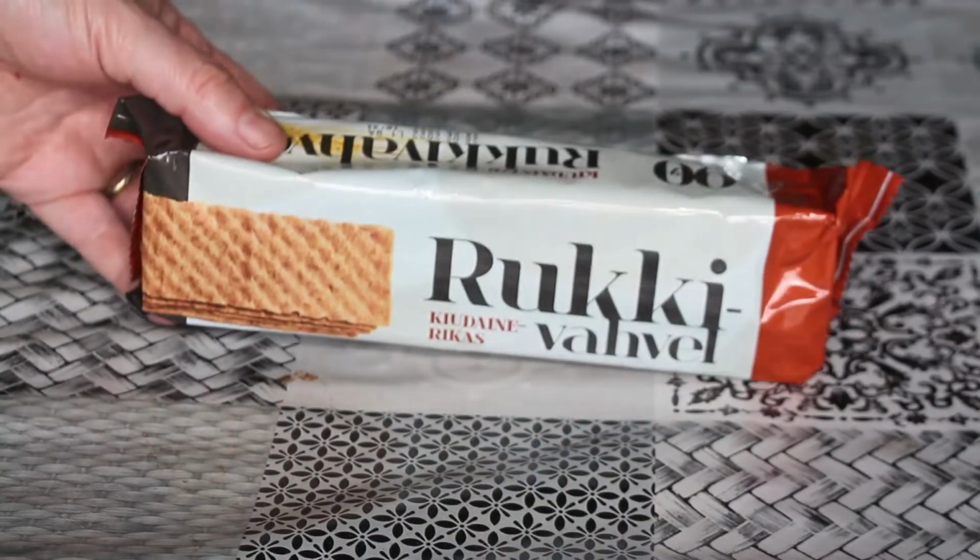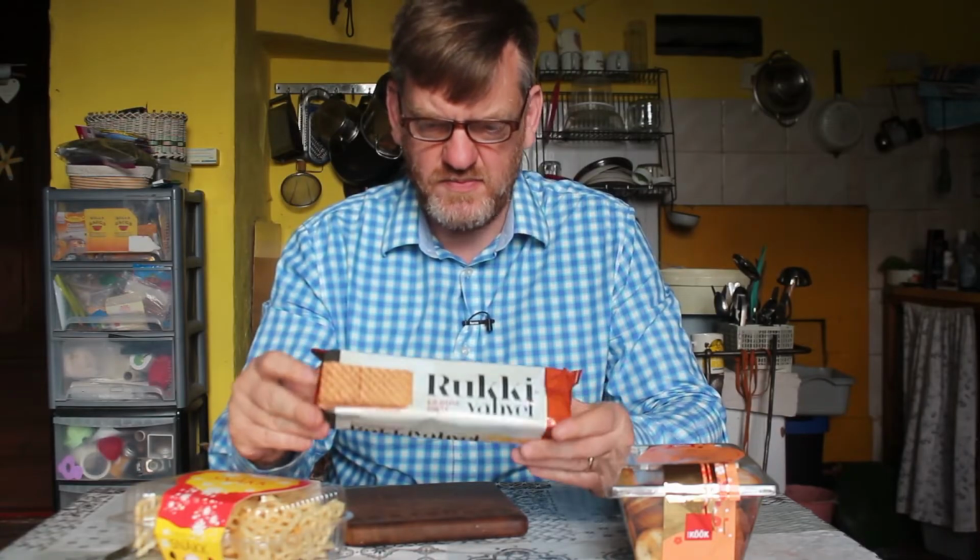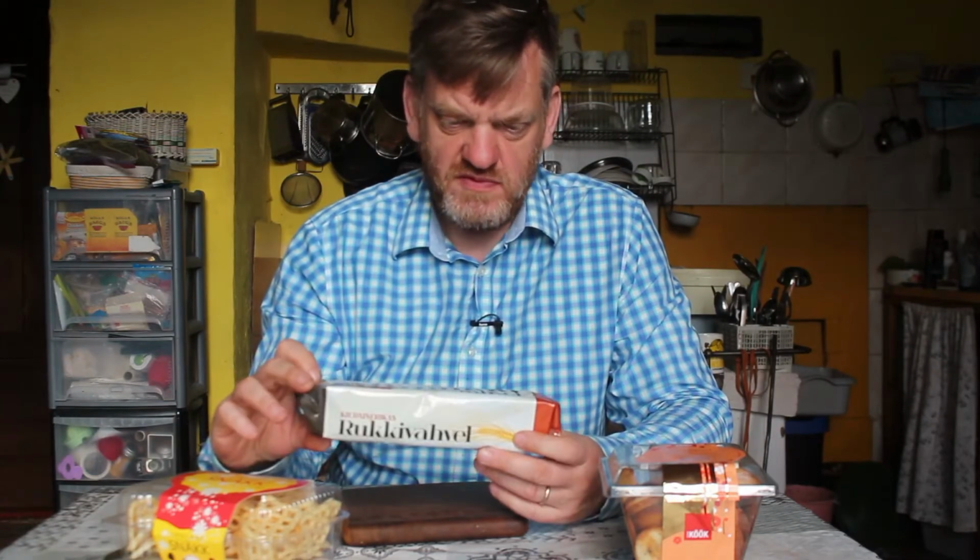So, they might be sweet, I don't know. Anyway, there was another kind of crisp type thing in a packet. Ruki vahalva. Ruki vahalva. Kildani rikas. It just looks like a crisp bread on the outside, but really thin. It looks like we have got long chips here in Latvia, which we really like here. Big fans of long chips. But they look very different in whatever material is used to make them. Maybe it's more of a rye product, I don't know.